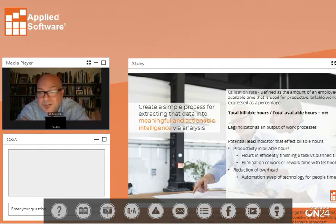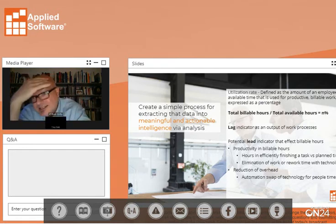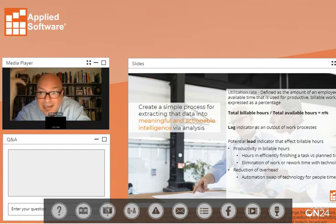So the reason I give you this example is there's a lot of data out there that you can get at. The thing is, in this case, they knew they had a problem that was influencing not only the utilization, but project profitability, right? And so they were able to develop quickly a procedure for going and doing this.